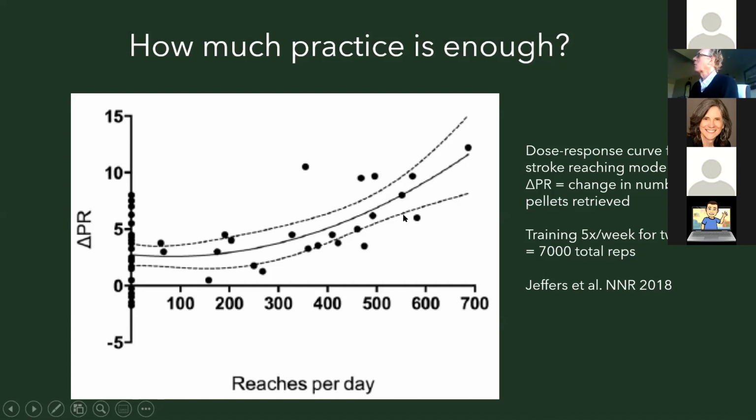task. And you see this hockey stick where 300-400 really isn't good enough. You need to get up to 600-700 a day, and they did this 5 times a week for 2 weeks. That's about 7,000 total reps. So that's a lot of practice, and that's much more than even in the recent high dose study. I got up to this range, but you can think you just need a lot of practice. I don't think it's going to happen one-on-one with therapists.